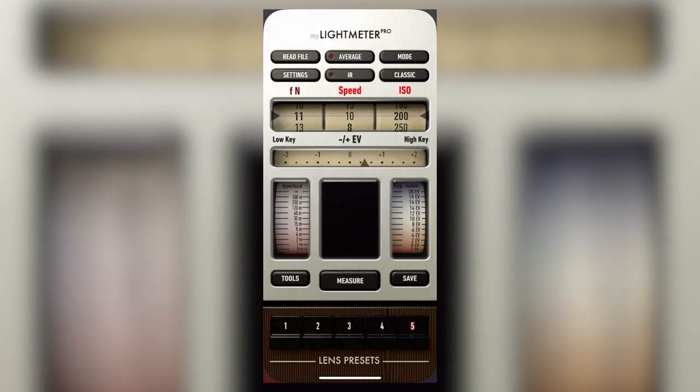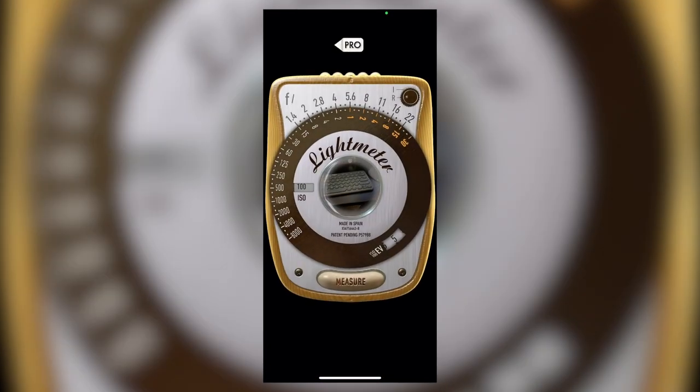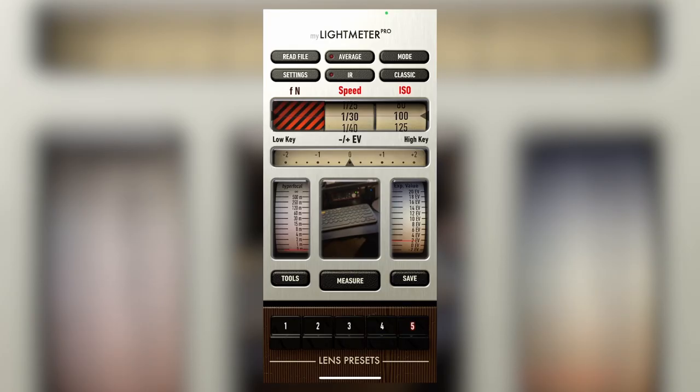Luckily for you, there are also plenty of app versions of these that actually work really well. I only have experience with iPhone apps in this department, but I would recommend My Light Meter Pro. It has a couple of different modes, and it also lets you save presets for different lenses or cameras. This will allow you to automatically restrict the settings it shows you to only what your gear can actually do.